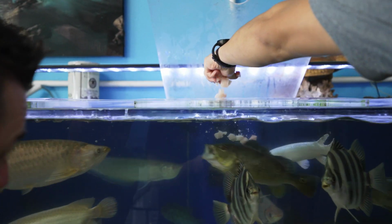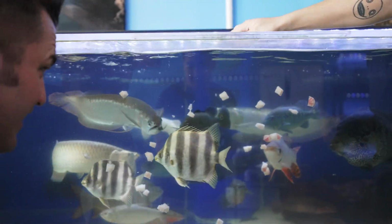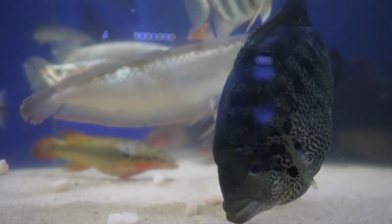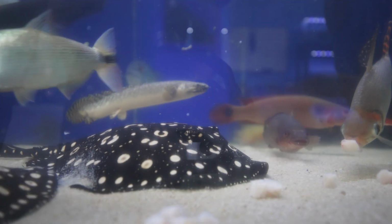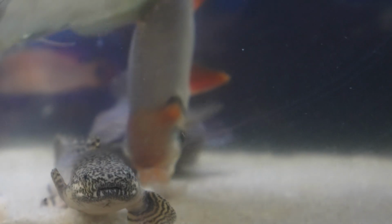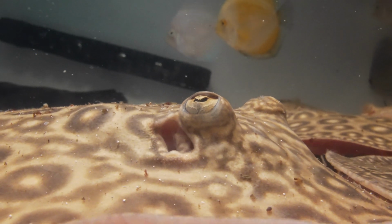They're already all waiting. Watch them go straight for all the food. He's taking his time. Oh, better hurry up. You're not going to get that. More of an algae eater. They can be omnivorous as well, but they don't have sucker mouths on them, so they do take their sweet time. And that's the one that stole his food right there, the jellycat. And that one just snags the food. Here it comes. The stingrays. Lunch.